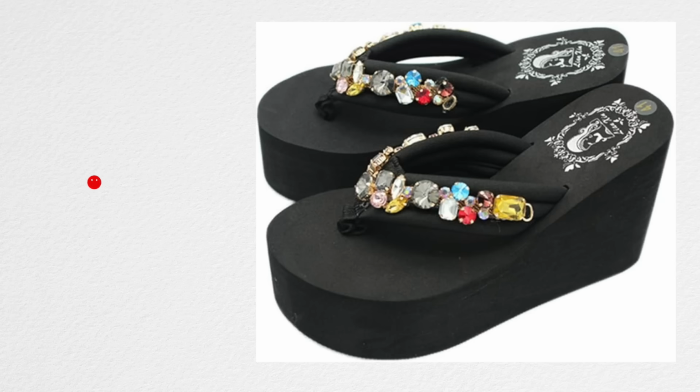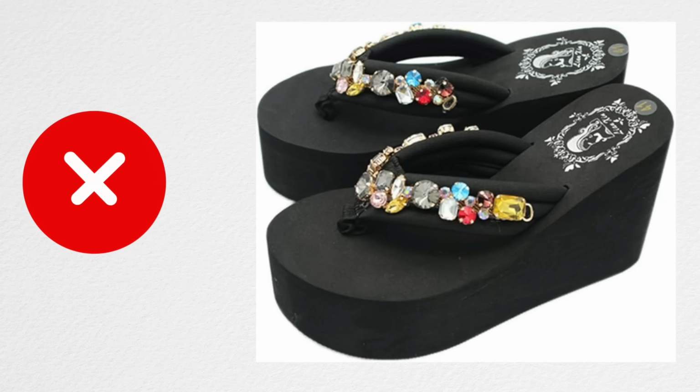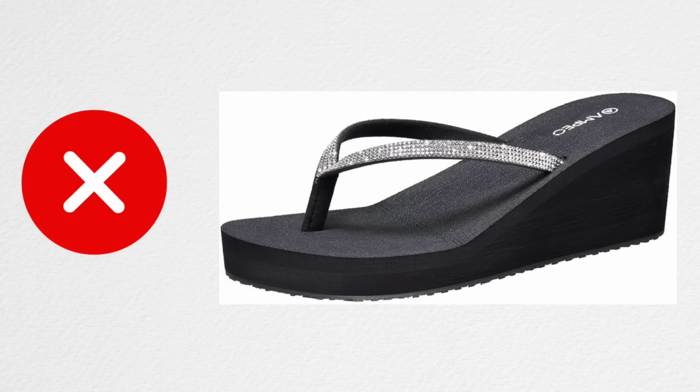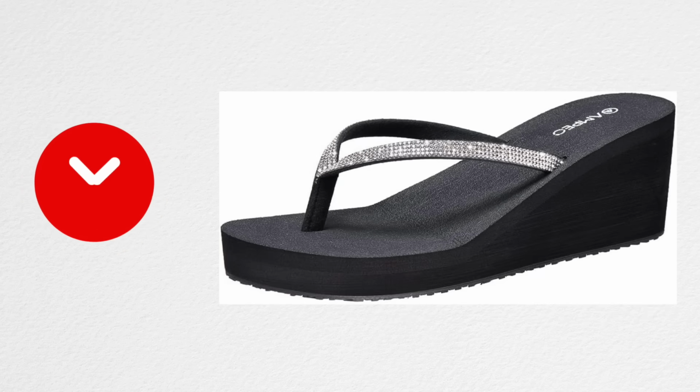Now what's out, or should I just say not really on trend right now, are these big platform flip-flops with the big gemstones on them and bedazzled straps, that kind of thing. They've been kind of out for a while, but to be honest, with this particular shoe, sometimes when you're at the beach, a little bling is kind of fun. So if you have them and love them, please wear them. But it's not really an on-trend look right now.